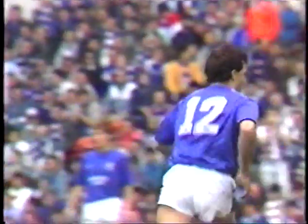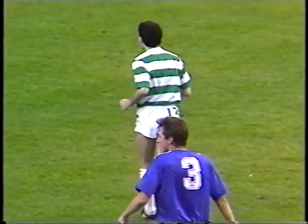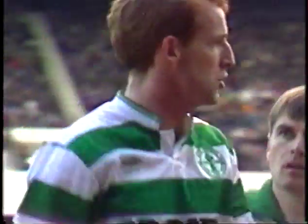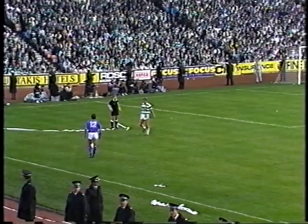14 minutes left for Cooper to make an impression. And now the change will be made by Celtic. Owen Archdeacon will replace Tommy Barnes. There's Archdeacon getting some last minute words of advice from Tommy Craig, the Celtic assistant manager, and off goes Burns, Stephen carrying some instructions onto the field for Celtic.